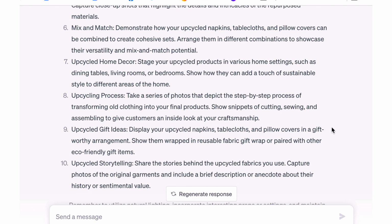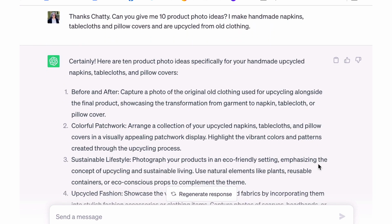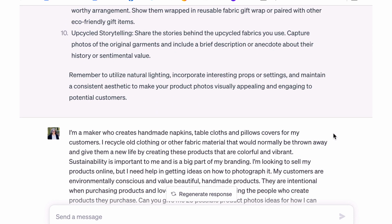Let's see what else. Upcycled storytelling. Share the stories behind the upcycled fabrics you use. Capture a photo of the original garments. That's kind of what this said up here, the before and after. But I guess if you're upcycling something from a specific garment that is yours, or there's a story, versus something you sourced from the local thrift store, this could be really interesting and a great way to highlight it on social media and talk about the story.